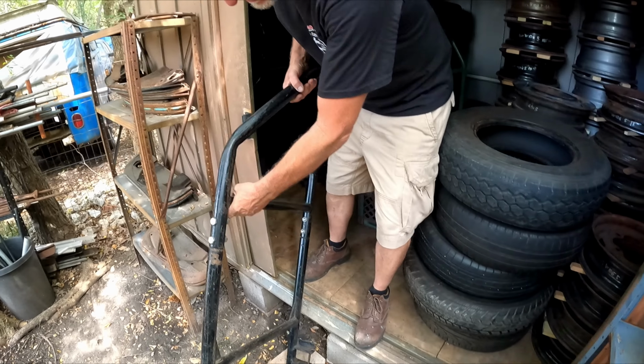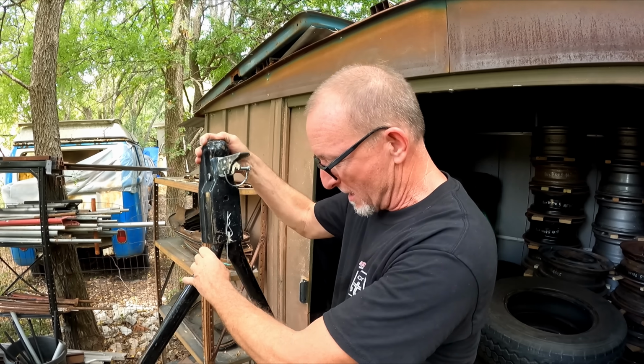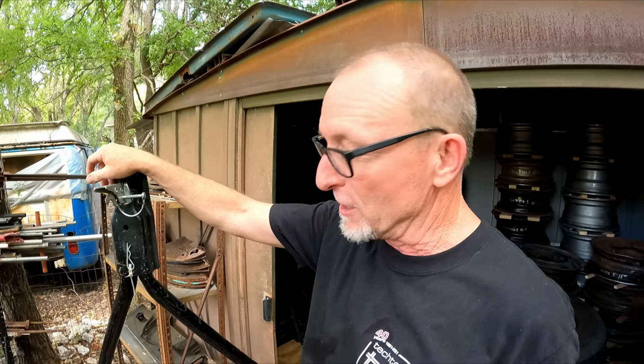Let's go show some folks a couple of our tow bars. All right. This is a bus tow bar, AJ. And this is made by Jeremy Hoggard on the Samba. And this has towed home a lot of buses for me and for friends, too.